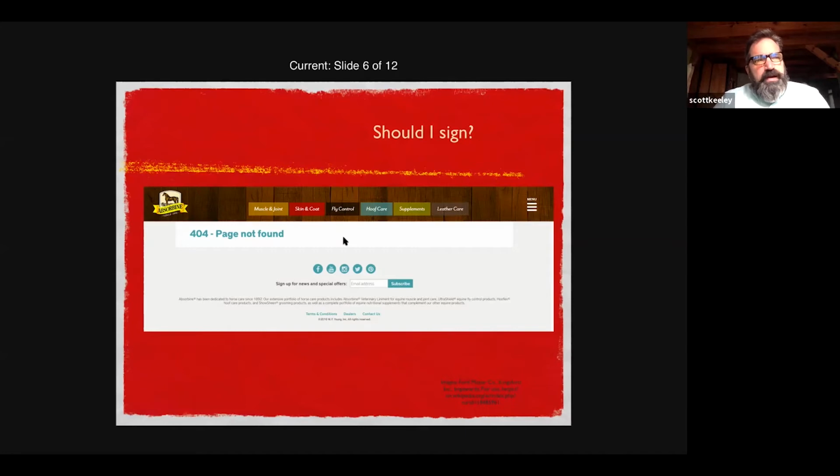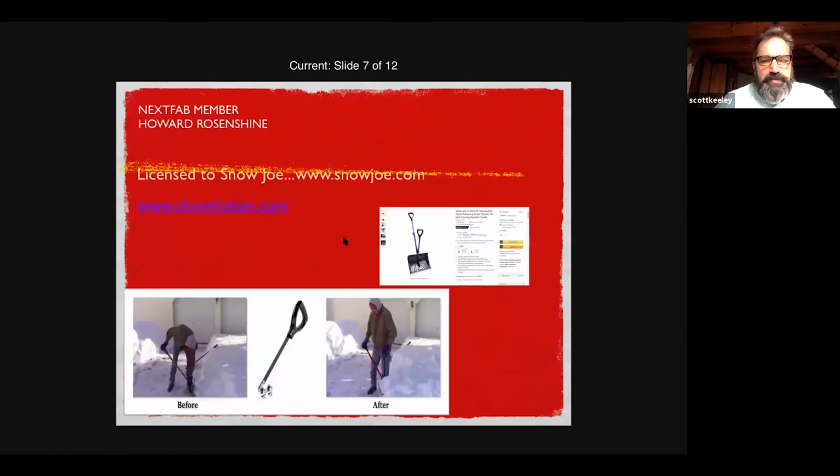The catalog representative said, "I'm sorry, my attorney wouldn't let me sign this. If something goes wrong and somebody hurts themselves with his product, he wants to put me out of business. I can't even start. So if he can't sign mine, we won't do it." This is what his page looks like now. 404, page not found. He never did sell another one of them. It was very sad.